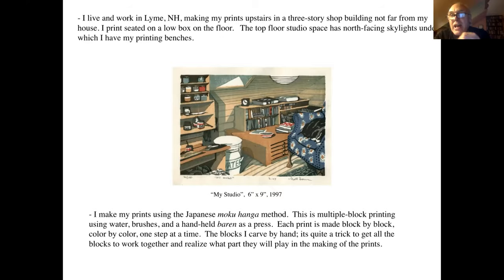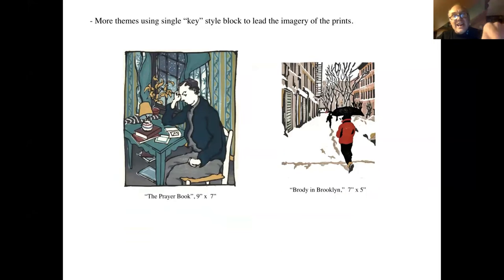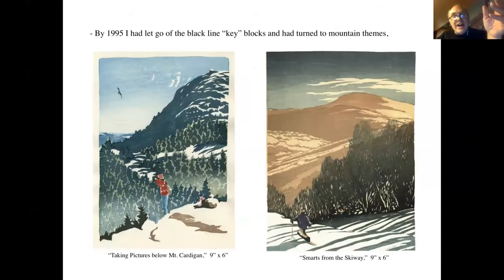Anyway, I got onto it right after the birth of my first boy in 1993. These are early prints that I was figuring out back in that day, and they're a little resonant of those Japanese prints. I had a single block with a black line carved to sort of lead the print, and then color blocks would be carved to match the black line. This is me figuring out my language back in 1994, '95, and so on. By '95, I'd let go of the black line key blocks and had turned to mountain themes.